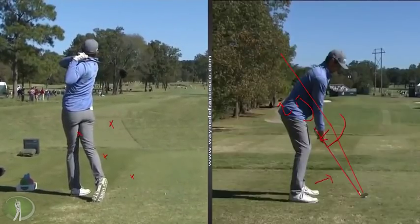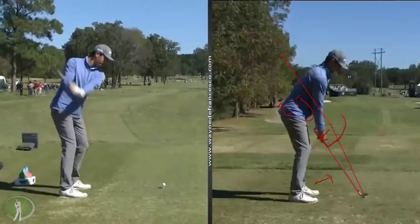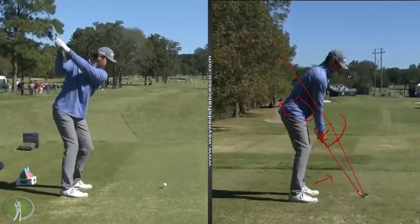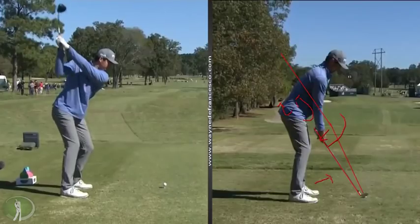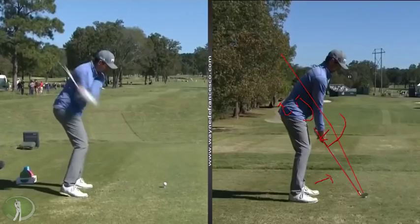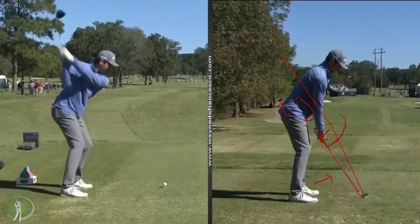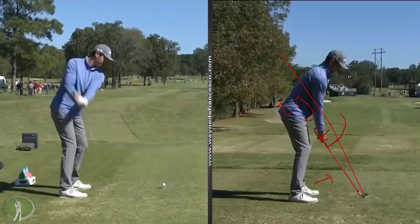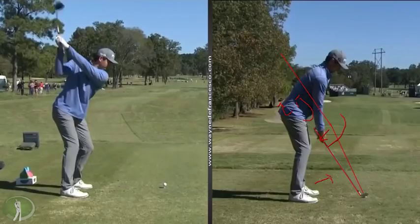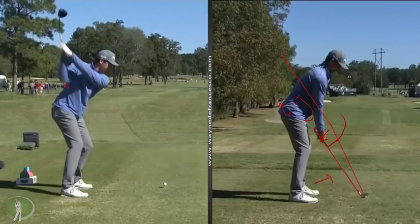So just another 6'3", probably weighs 200, 210. Just one of these big basketball player, football player looking guys. Just produces a tremendous amount of speed. But I really like the way the right arm is moving there. You can see it drive in, elbow moving this way.